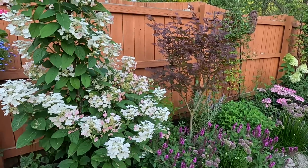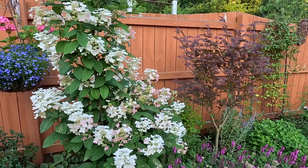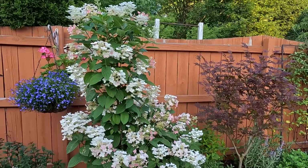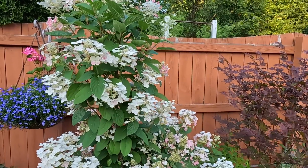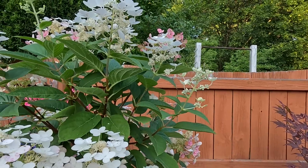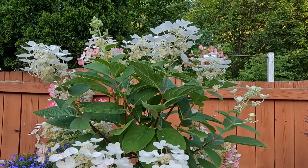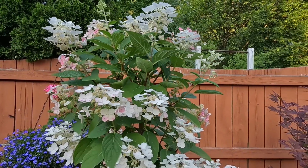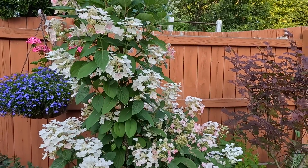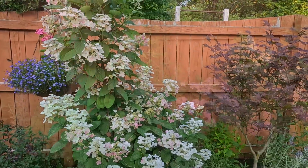And here you can see this quick fire. It's looking amazing right now. It is definitely fully open. There are a few buds that you can see here and there that still are yet to come, so we're not at maximum bloom yet, but definitely very close. And we're starting to get that nice, beautiful pink tinge.